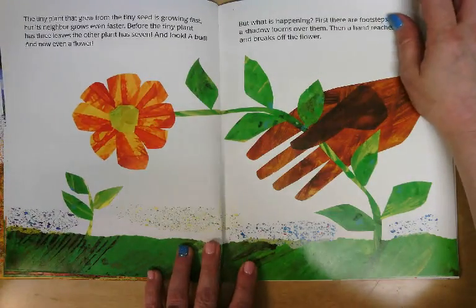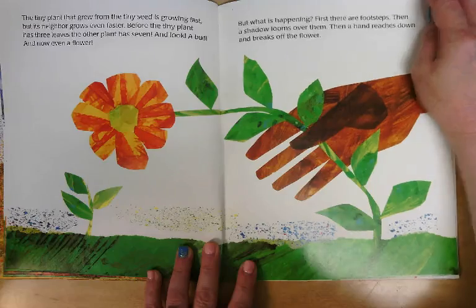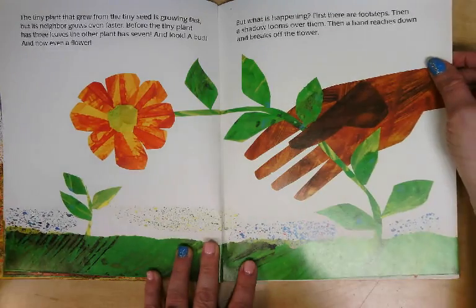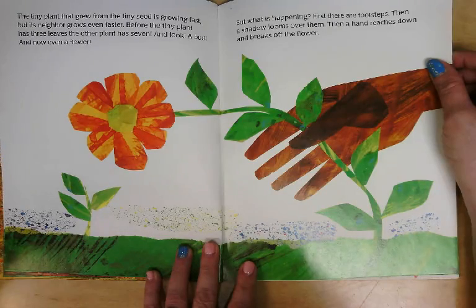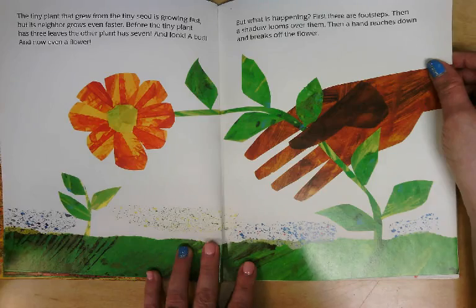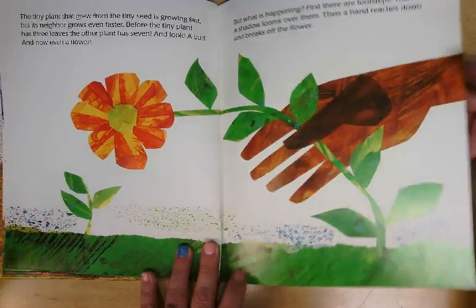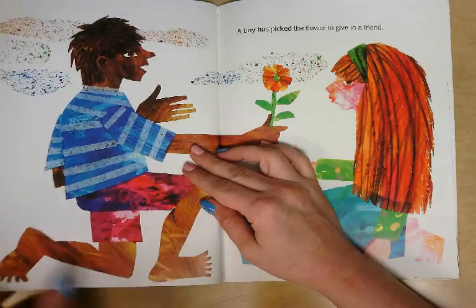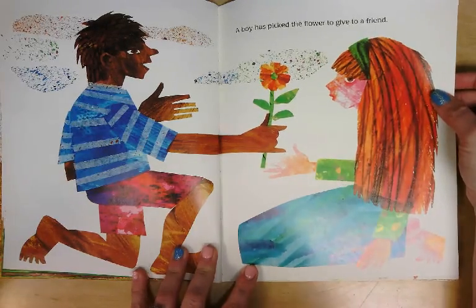The tiny plant that grew from the tiny seed is growing fast, but its neighbor grows even faster. Before the tiny plant has 3 leaves, the other plant has 7. And look, a bud, and now even a flower. But what is happening? First there are footsteps, then a shadow looms over them, then a hand reaches down and breaks off the flower. A boy has picked out the flower to give to a friend.